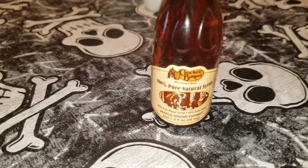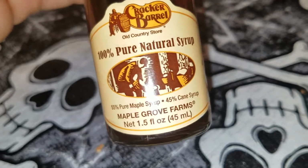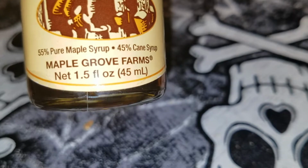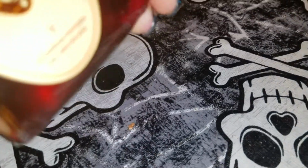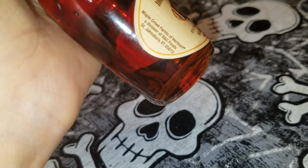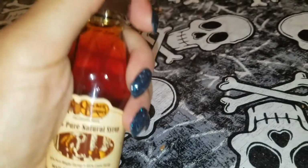So the ingredients are 55% maple syrup and 45% cane syrup. This is 100% pure natural syrup from the Cracker Barrel Old Country Store. 55% pure maple syrup, 45% cane syrup, Maple Grove Farms. Net weight is 1.5 fluid ounces or 45 milliliters, and it's kosher. Distributed by Maple Grove Farms of Vermont, a division of E&G Foods, St. Johnsbury, Vermont, 805819. This is a little glass container, and then it has the screw off top.